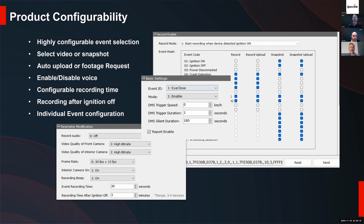Same with snapshots. To give you an example of why we've added this flexibility, in some cases you may want to reduce your data usage. If you just put tick, tick, tick to record and upload every single event, such as ignition on, ignition off, every acceleration event, every braking event, potentially that could use up the data on your SIMs. So you don't really want to do that.